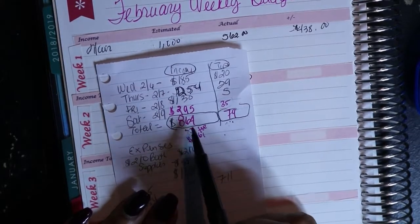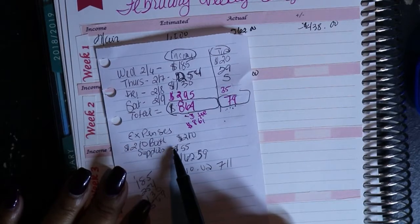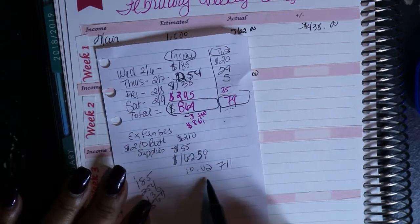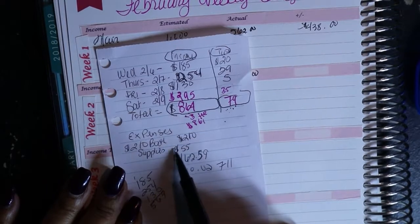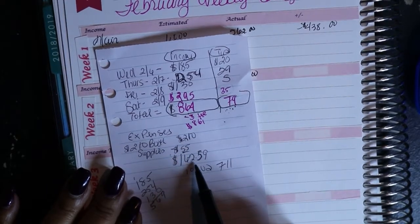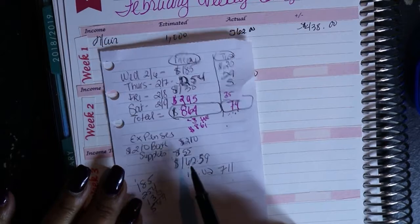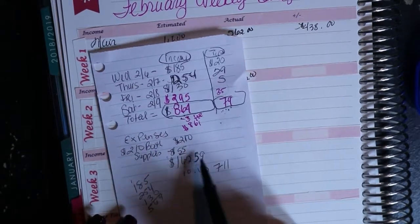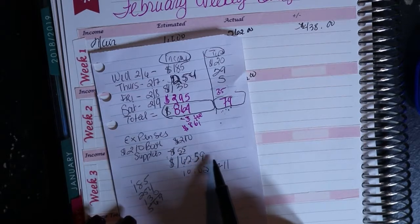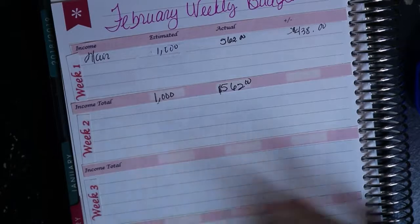So this is what I made for the week, $864.79. So here's some of my expenses. I tried to put most of them down, but I didn't get them all. But basically, I spent $210 on my booth rent. Supplies, I spent $55. And then I spent $162. It's in my book, but a bunch of things I spent added up to $162.59, and then I spent like $10.02 at 7-Eleven. One day I remembered to put that down.